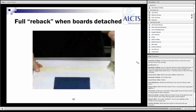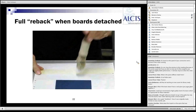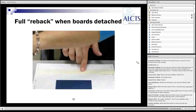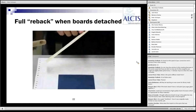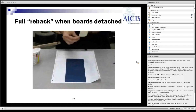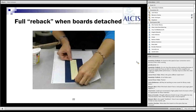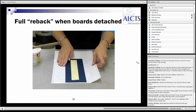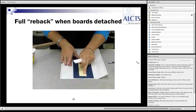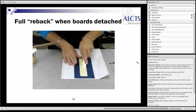Here, we're putting the PVA onto the spine stiffener. As Marianne pointed out, grain direction is important, and what happens is the moisture of the adhesive causes the paper to expand. You want that paper to expand along the width of the spine rather than the length, because that way you can smooth it out more easily and get rid of any wrinkles that might appear. So we lay it, center it onto that buckram, and make sure it's well rubbed down.